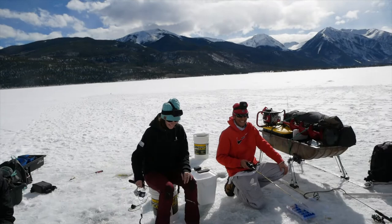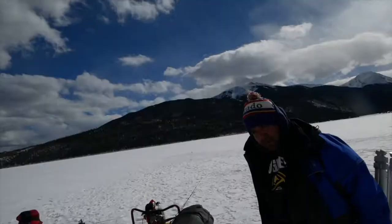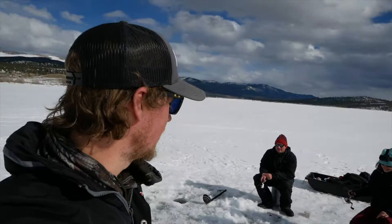And then we have AJ here from ColoradoFisher, and he's been a gracious host in this beautiful background. There's Michelle and the dog. And yeah, we've been catching a lot of fish. Tyler and Sam both caught 21 and a half inch lake trout. It was Sam's first lake trout and also her biggest trout ever. Was that one of your bigger lake trout? That was definitely my biggest lake trout. So we're getting all these PBs going on.